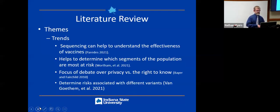In regard to trends, it's noted in the literature that sequencing can help to understand the effectiveness of vaccines. It's also been used to determine which segments of the population are more at risk from a virus or a variant than others. As noted before, sequencing and the tracking of these things is often a flashpoint in privacy debates, but they're considered very valuable because it's important to determine the risks associated with different variants as they circulate throughout the community, as we've discovered a number of times with COVID-19.